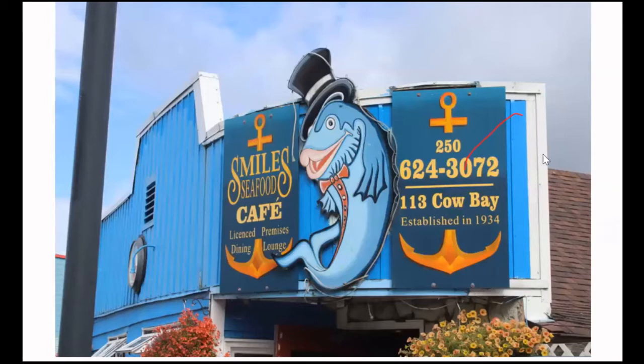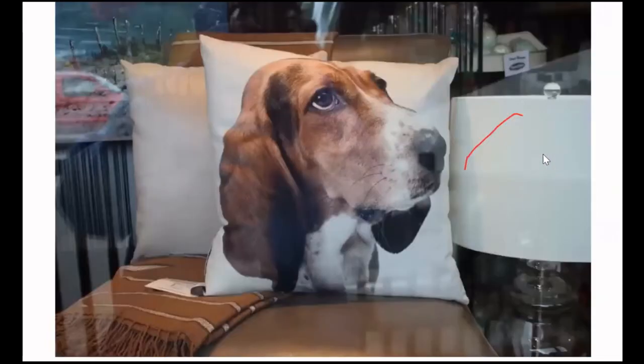And here's one of the restaurants on Cow Bay. It's very good food, primarily seafood. They do serve other stuff. And I couldn't resist this photo. This was just in through a window of a clothing store or bedding store. A nice picture of a nice pooch.